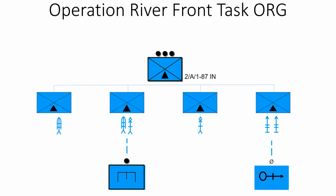Third squad will be acting as security. They will have attached to them an AT-4 rocket launcher. Fourth squad will be weapons squad. They will have two M240s attached to them, as well as a 60mm mortar team.